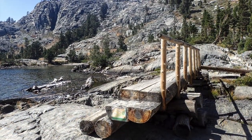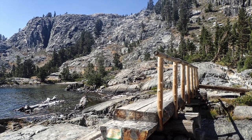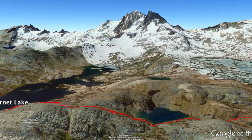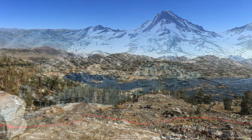And it was no wonder it was crowded there. Garnet Lake and Thousand Island Lake are located within the Ansel Adams Wilderness, and I felt as if I were walking into one of the famed photographer's images. It was difficult to keep my eyes on the trail.